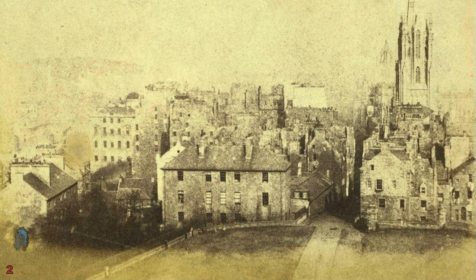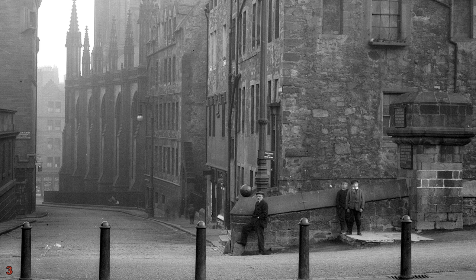Looking down Castle Hill from the castle esplanade, sometime between 1900 and 1930. On the right is the building called Cannonball House, and if you look closely, you can actually see the cannonball embedded in the gable end. It is thought the ball was placed there as some sort of marker long ago, and not fired from a cannon.